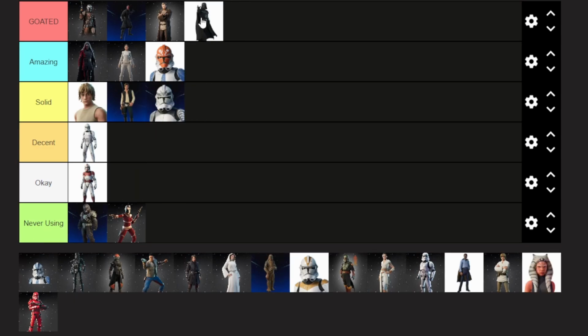Darth Vader, goated. Tier 100 from Chapter 3, Season 3. Definitely a goated skin. I think as a skin, I'm not talking about any of his pickaxes, gliders, anything. We're just talking about the skin. Goated. Absolutely goated. I think they did him pretty accurately.